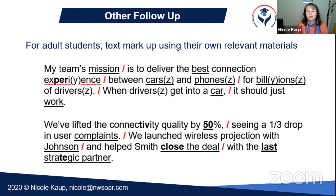So again, for adult learners, this is really effective because they're working with their own relevant materials and they're using this as their practice. And I actually record this for them so that they can hear me and not use the visual. The idea is after a while, we want to remove the visuals or they will never get the sound right, because they keep relying on their eyes to tell them pronunciation. So you've got to remove the visual after a while so they're only going with their ears.